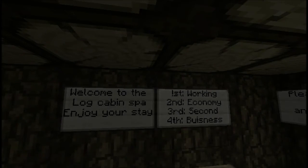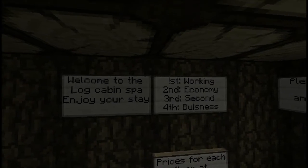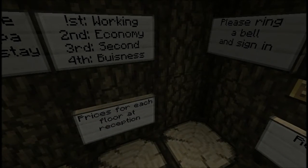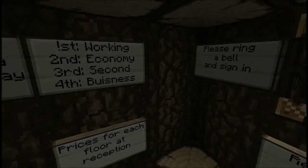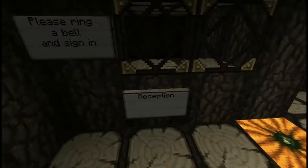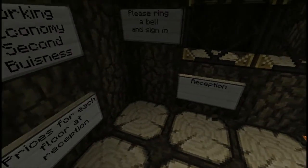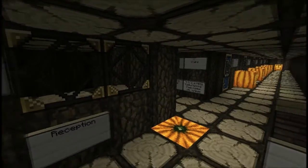Welcome to Log Cabin Spa. Enjoy your stay. First, working. Second, economy. Third, second, fourth, business. This basically means the floors. Prices for each floor at reception. This is the reception, as it says in there. Please ring a bell and sign in.